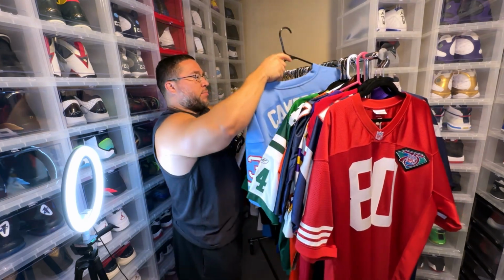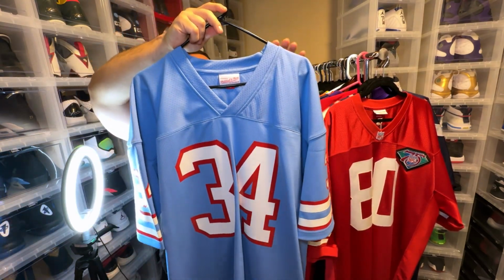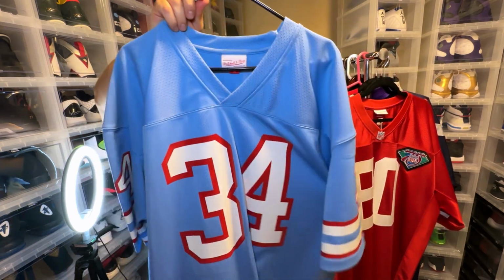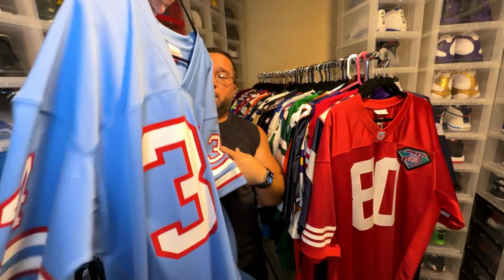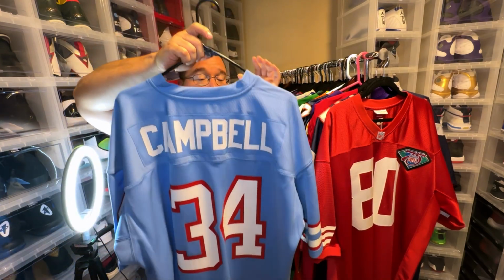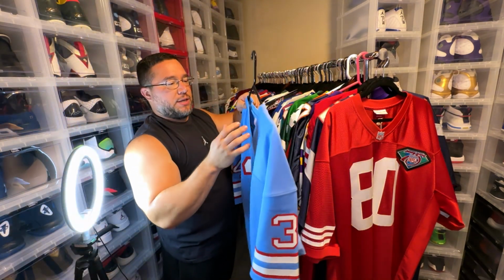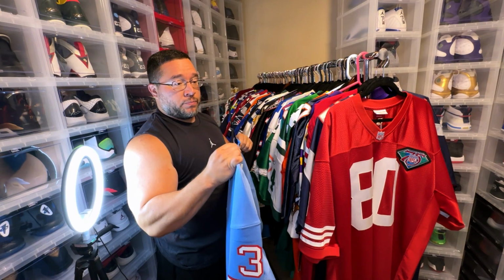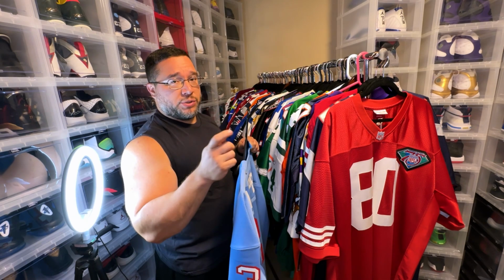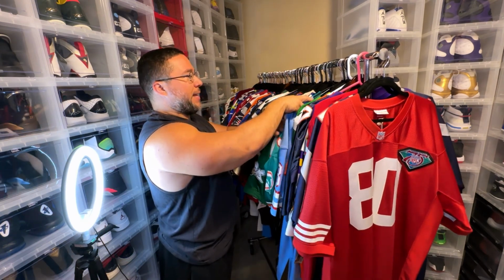Another jersey I probably will get rid of eventually, but we have the Earl Campbell Houston Oilers throwback jersey. Very nice jersey, very clean, but I just don't wear it. So if I'm not going to wear it, I might as well let it go and let somebody else enjoy it. But this is in the collection for the moment. It's a really nice jersey. I love the colors on this, this powder blue with the red. Honestly, if I could trade this for Eddie George with that inaugural year where they were switching to Tennessee, I think I'd rather have that jersey. McNair would do too. But that is that.